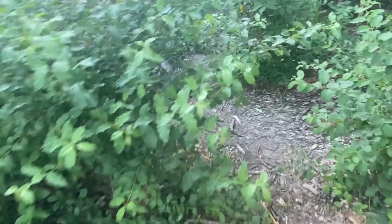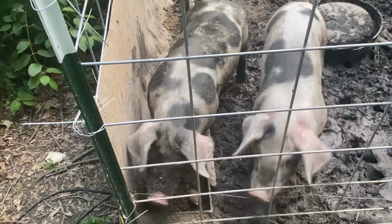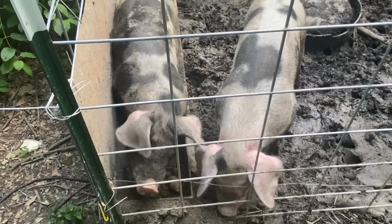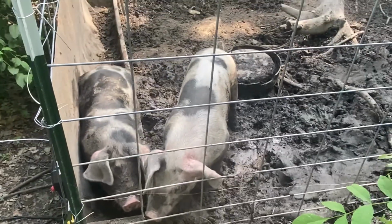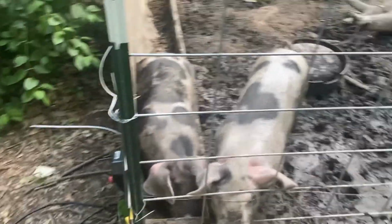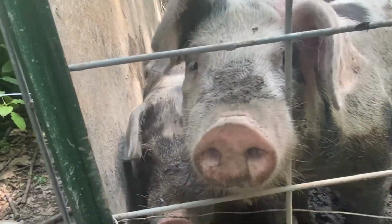And then our piggies. Hello. Hi. Hello. I know you guys need a water refill too. We had one of those just like an hour ago. It's crazy how fast they go through water. They'll run up to me. They're so funny, but look how big they've gotten. Can't pick those babes up no more. Hello, Willie.